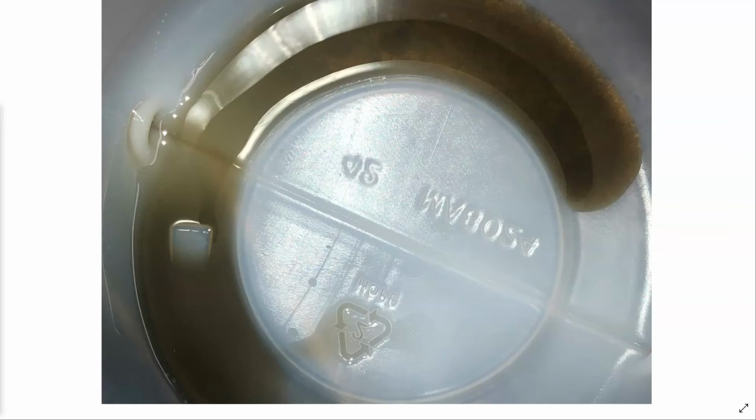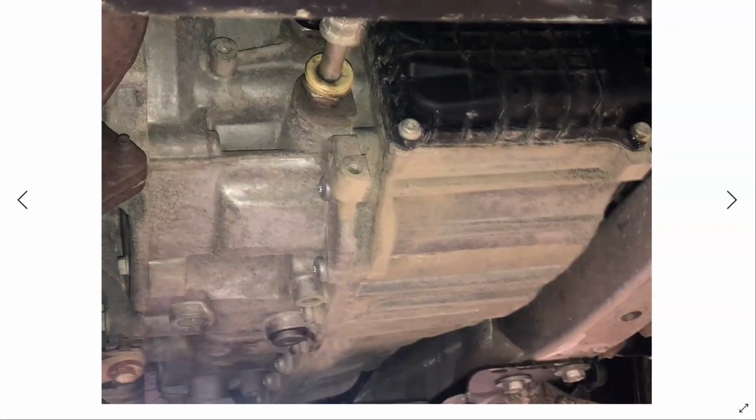So with that being said, this particular shop, they don't rebuild transmissions for the 9-speeds. According to Chrysler, there's no parts available for this transmission. The only thing that is available for it is the valve body. But with the transmission fluid looking like this, and this is a reoccurring code, most likely we've got internal clutch damage. So the recommendation is going to be to replace this transmission.